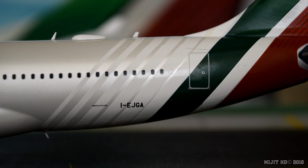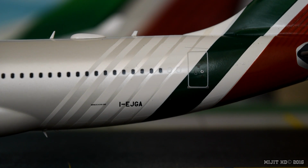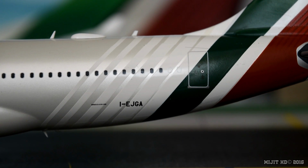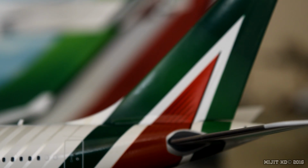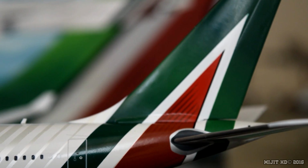Registration number is I-EJGA, or India Echo Juliet Golf Alpha. We also have some writing there, which I can just make out. I think it says Airbus A330-200. Then we have the logo on the tail, which is fairly similar to the old one.